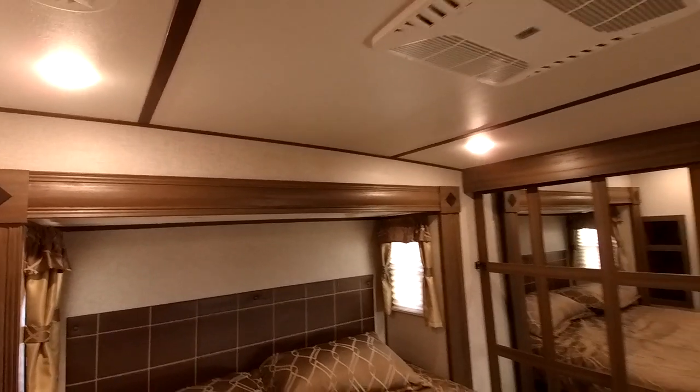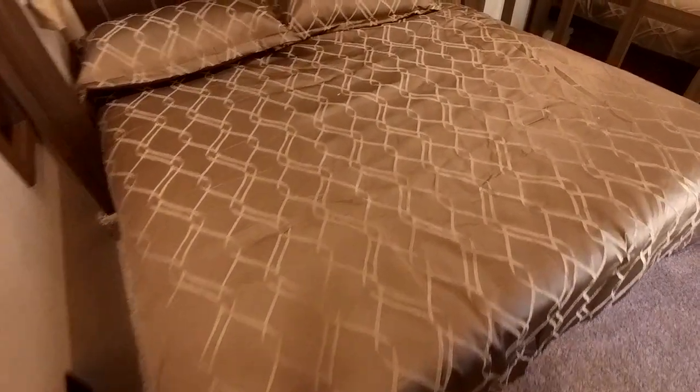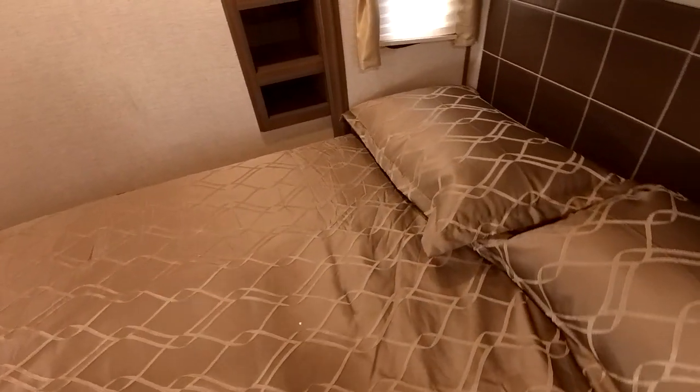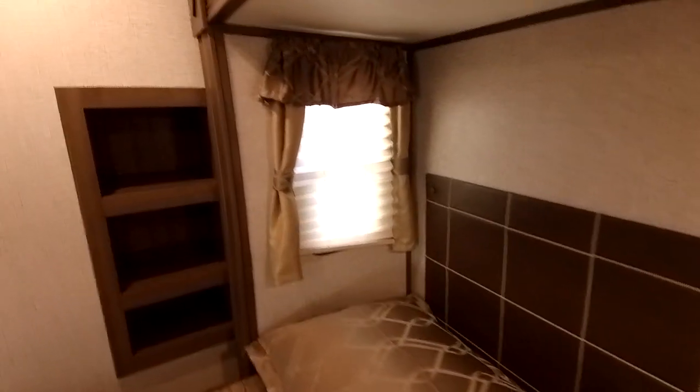So here we are going to the master bedroom. I really like the Laredo bedrooms. I mean, you get the king size bed, it's on a slide, plenty of room to walk around. And let's see, oh, I got the lights off, but that's okay. There's a little cubby over here for storing your belongings, whatever you keep bedside. I'll go ahead and turn this on.